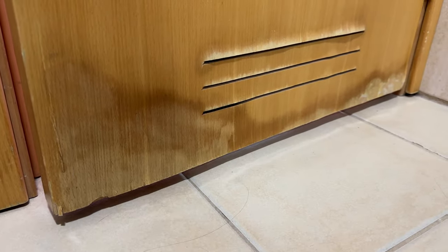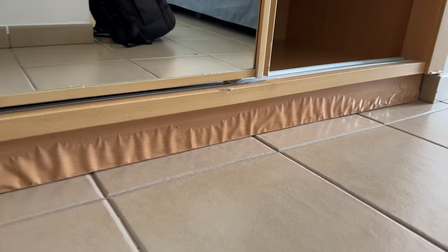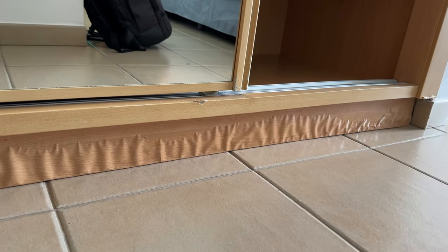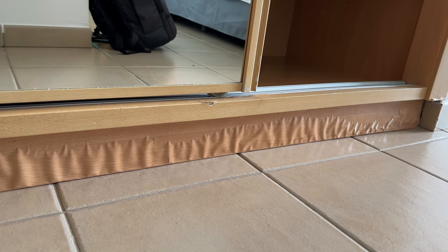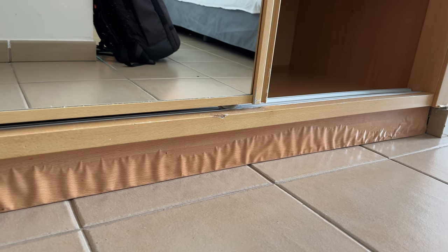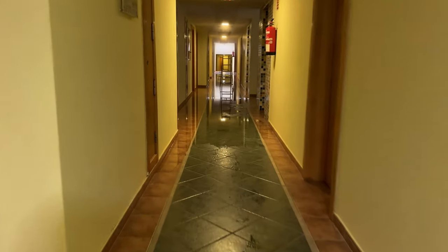Looks like there's been some water damage in the bathroom door. Also, along by the wardrobe. Now, either they have a plumbing problem from time to time, or some inconsiderate guests that leave the water running. Because on the first night we arrived, we were presented with this, which must have been an absolute nightmare for the night staff.